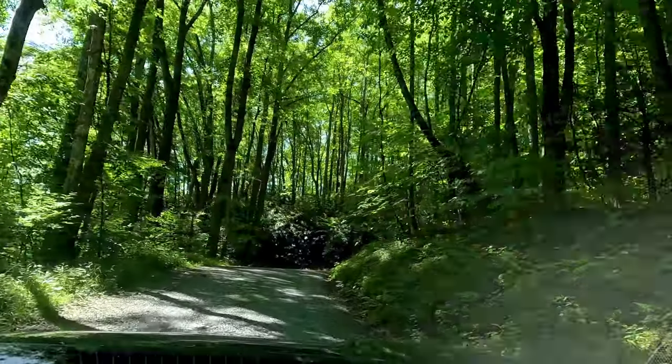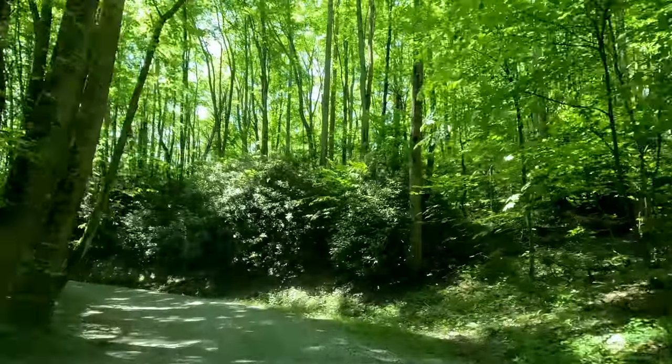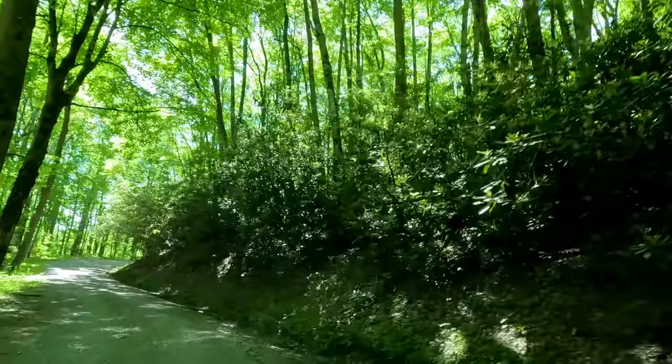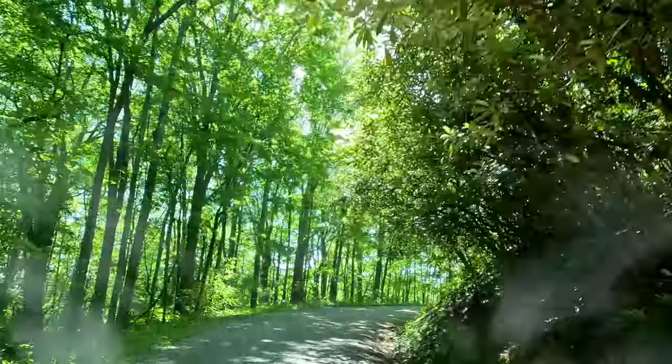All right, we are now in the national park. We were just kind of along the edge of it, and even some bits where we were completely outside. But now we've crossed into the park, and I think we stay in the park now most of the way. We'll see.